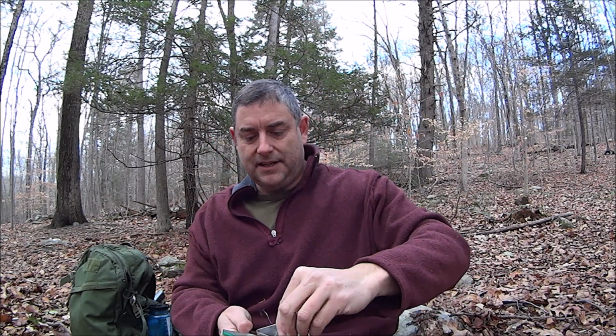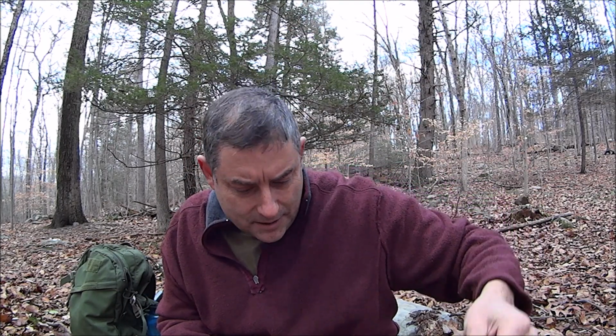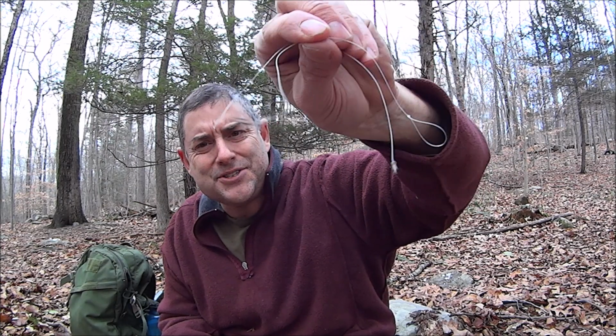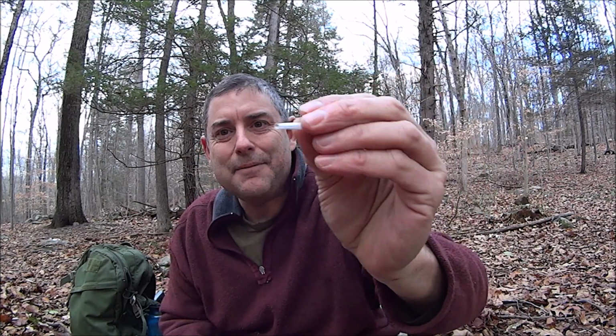Two of these little number 12 hooks. You can catch a big fish with a small hook, but it's harder to catch a small fish with a big hook. And of course I've got them snelled, easy to find, and easy to tie on. And a threaded needle all ready to go with the front on tape so it doesn't stick to everything.